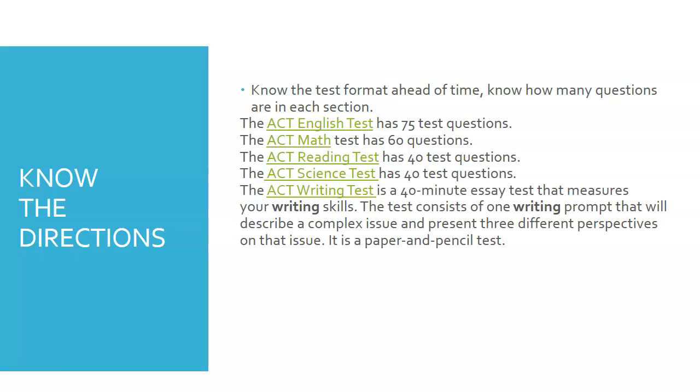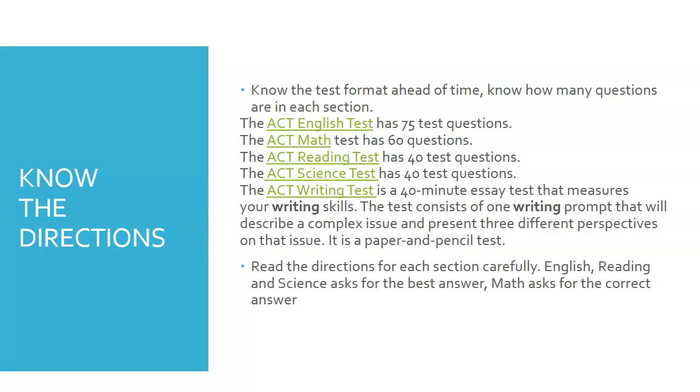The writing test is a 40-minute essay test at the end that measures your writing skills. It's one writing prompt that will describe an issue and present different perspectives on that issue, and then you have to write about that. And that's a paper and pencil test. There's no bubble sheet you fill in. You have to actually write. So you just really want to make sure and read their directions for each section carefully prior to starting.